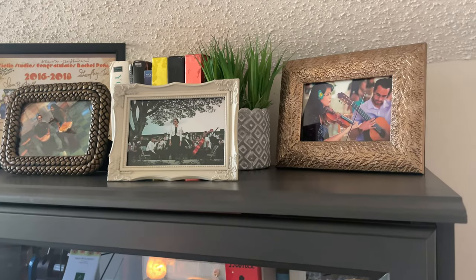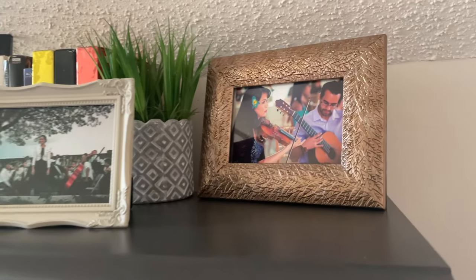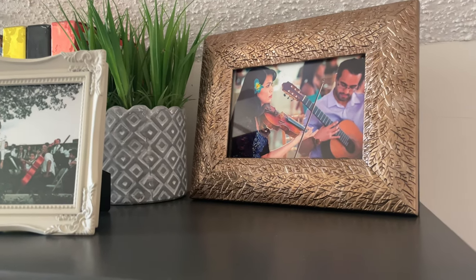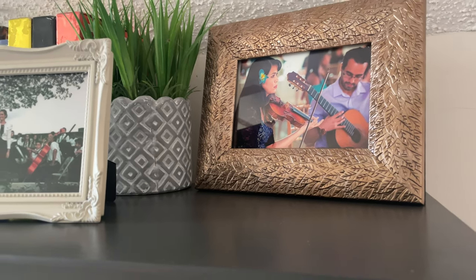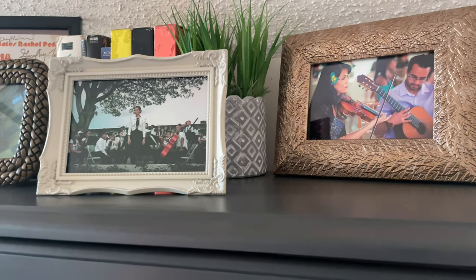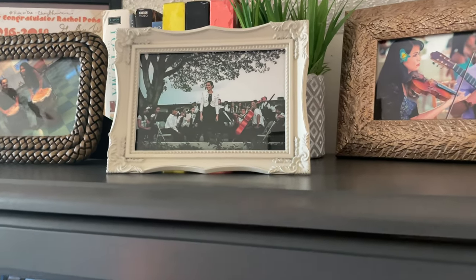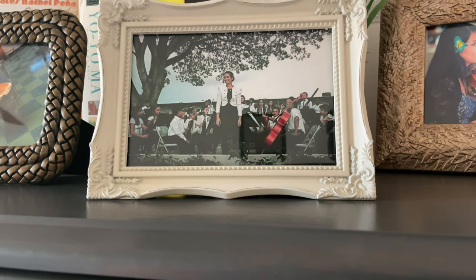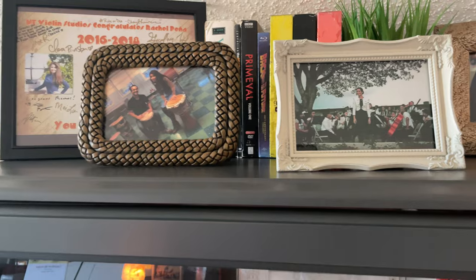Here we have some pictures of us. This is Jose and I playing at a friend's wedding. And I love that picture of us. Like I told you in a previous video, I did start violin when I was already an adult. And it's a very inspiring story. So if you wanna hear more about it, let us know. Here's me conducting the children's orchestra I conducted before moving from Puerto Rico to Tennessee. And I will explain in a second why we moved.